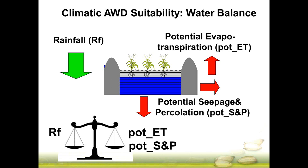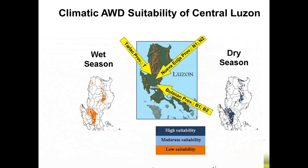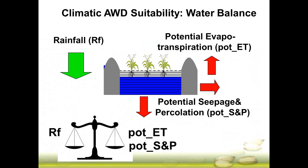So if in the rainy season we have plenty of rainfall, there is really no reason to add irrigation, for example. But on the other hand, it may even be very difficult, even if you wanted to do AWD, to implement it. In the dry season, there is a deficit. There is not enough rainfall, and irrigation is added to compensate for the deficit. And so there is also a possibility, in most cases in a dry season, to apply this AWD.